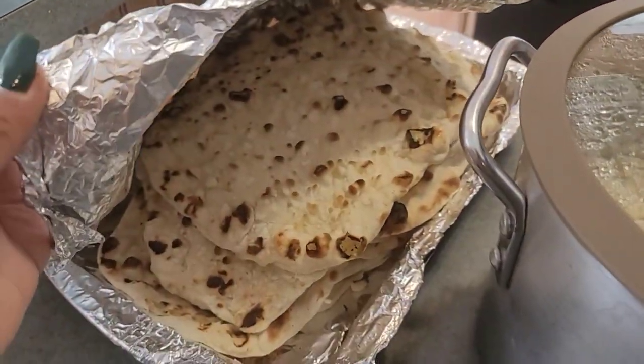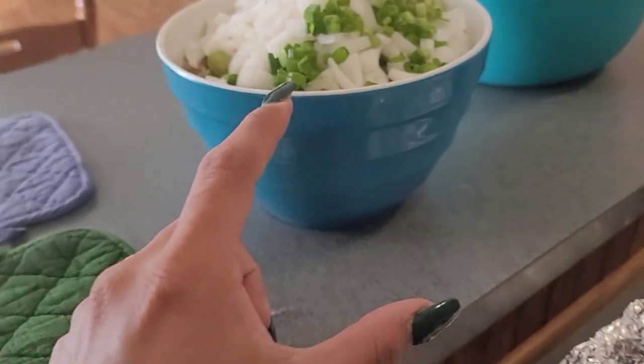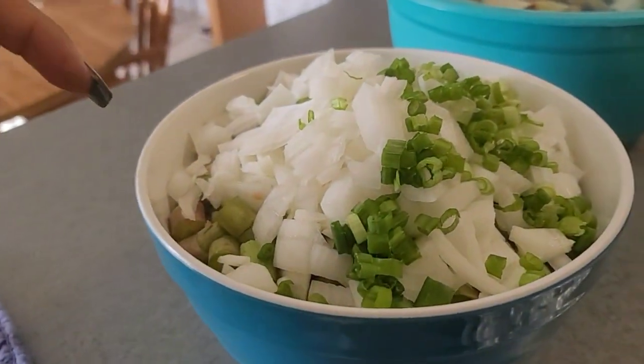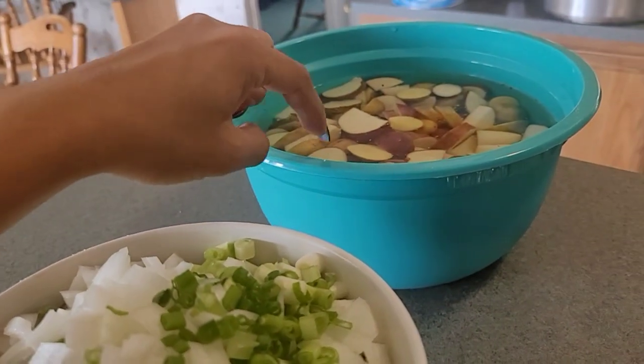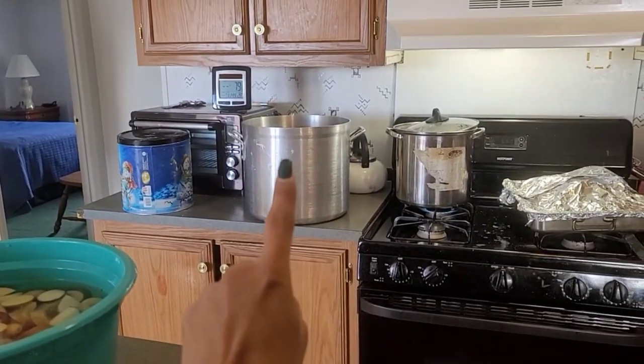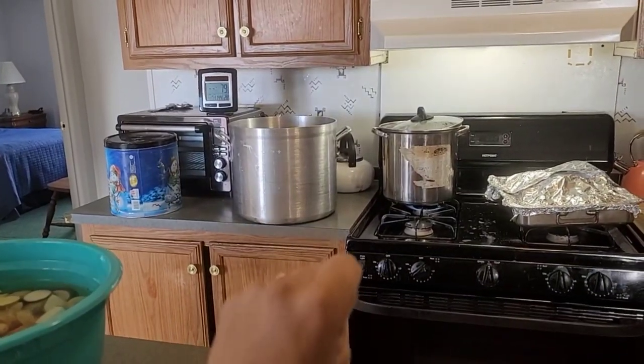We have the tikka bah right here. We have fresh veggies all cut up. Asparagus, scallions, onions, celery all in here. We have the potatoes here. And they're all going to go in that very large pot for the stew.